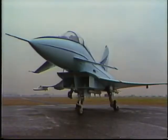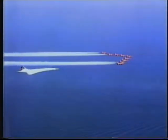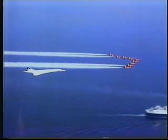Since this time last year, we've had thousands of letters asking to see one picture from last year's Holiday Air: the unique formation of Concorde, the Red Arrows and the QE2. How could we refuse?